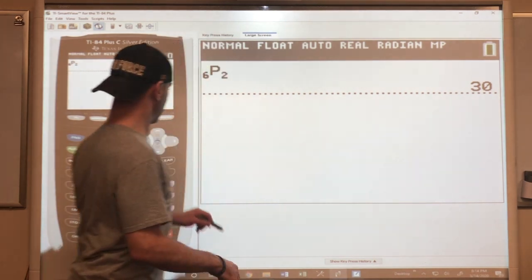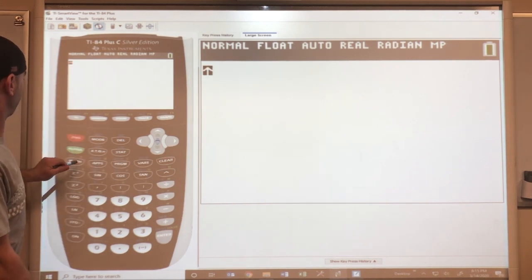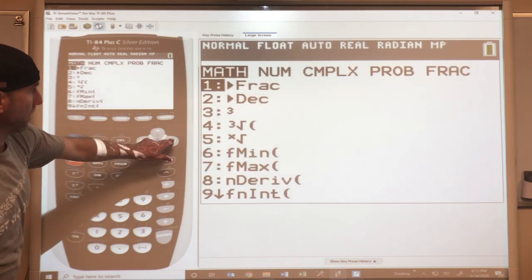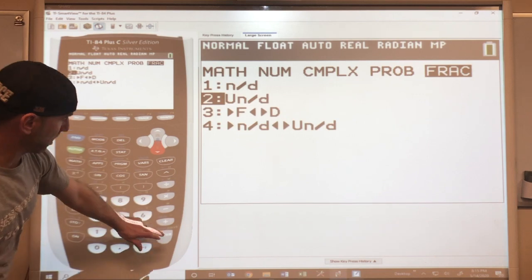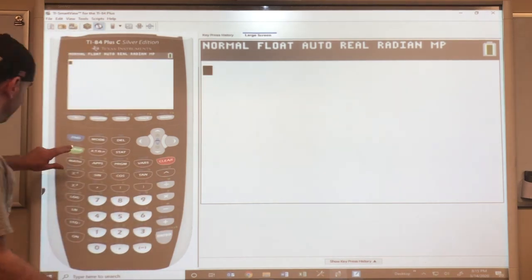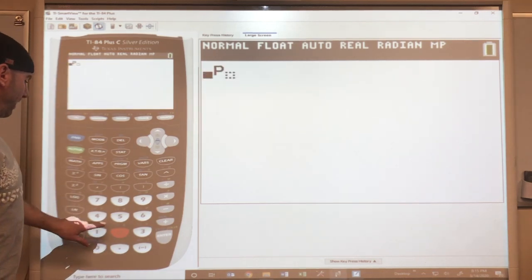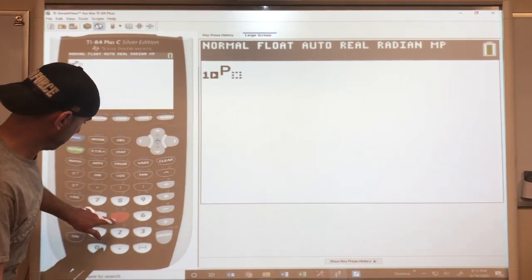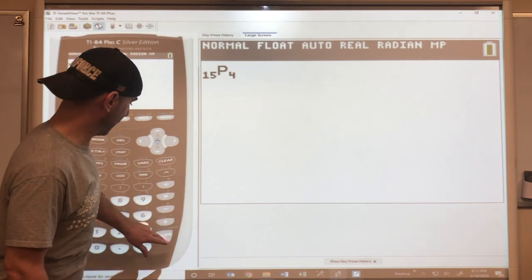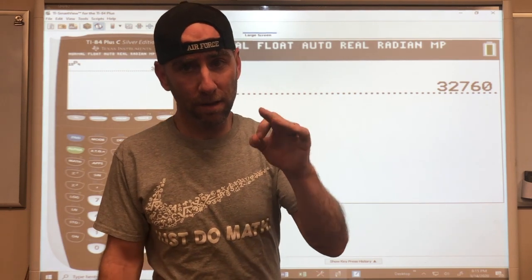Okay, so on your calculator, you should have gotten your permutation up there. Okay, the struggle is real. Math, probability, permutation, there it is. There are 15 players, but we're only looking at 4. So, hit enter. 32,760. But, is that the answer?